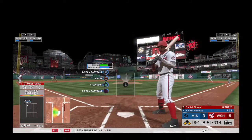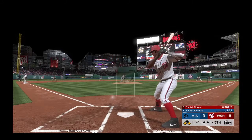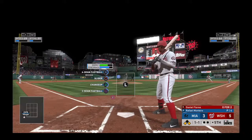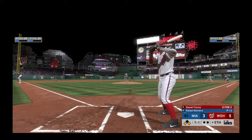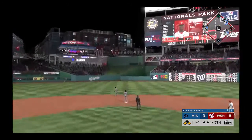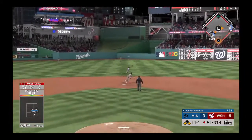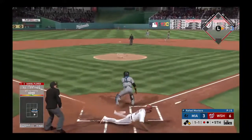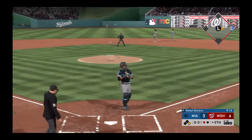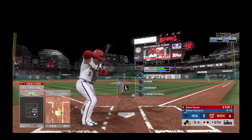Daniel Flores stands in as he can't connect here. 0-1. And there's ball 1. 5 runs, 11 hits, and no errors so far for the Nationals. Lifted in the air to center field. Catch made in center. Here comes the runner from third. And this throw gets away from him. And the run is in to score on the sac fly as they double things up to lead it 6-3. Digging in, Steve Doyne.